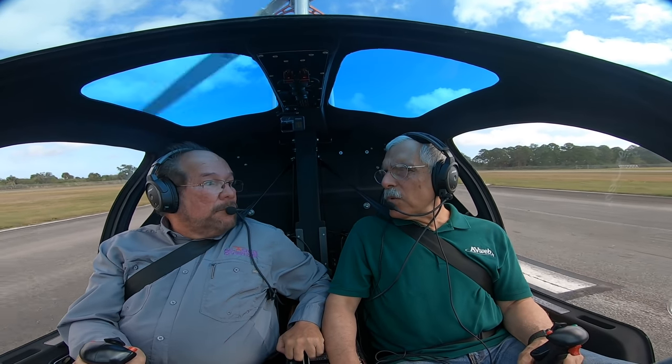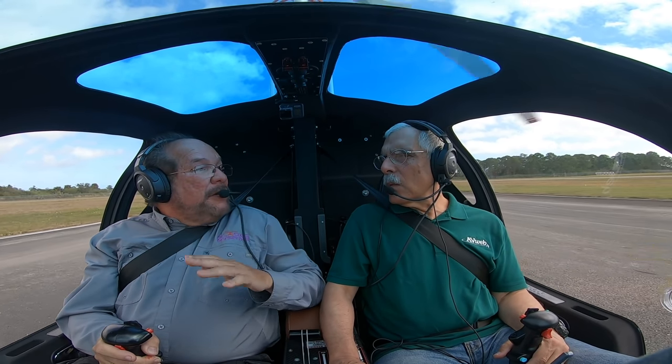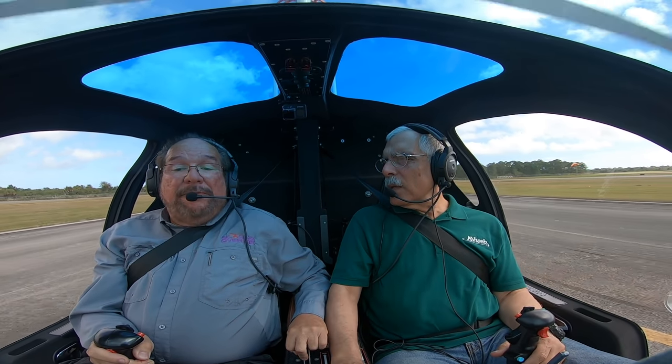And what's the purpose of the power at the end? Just to soften the landing, so you don't just... And then to just keep the RPMs in here. And you're softening it by getting a little forward speed? A little forward power, yes.